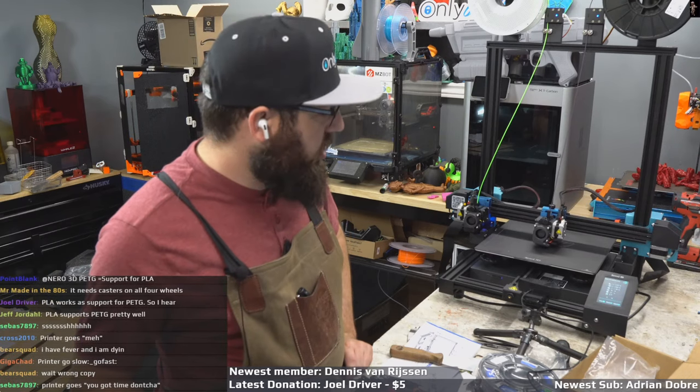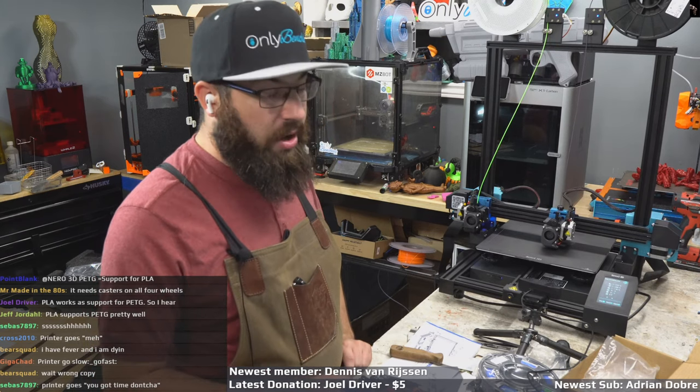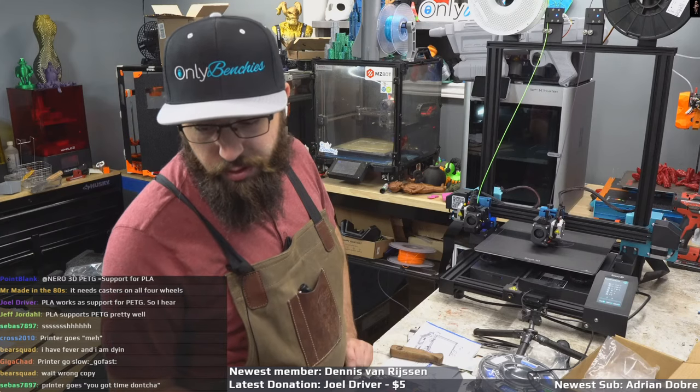Printer goes, you got time, don't you? Yep. It doesn't give me an estimation. This is the Blink Fox. This will probably take all night for this printer, but.